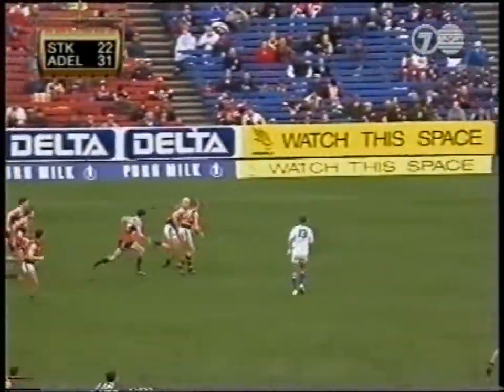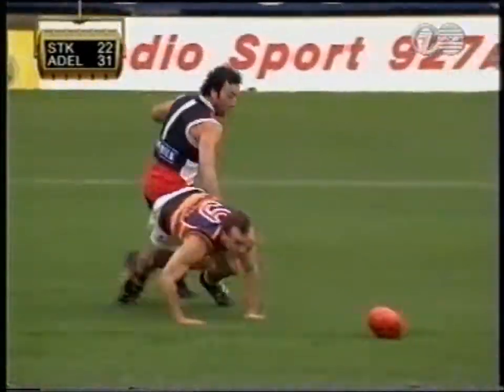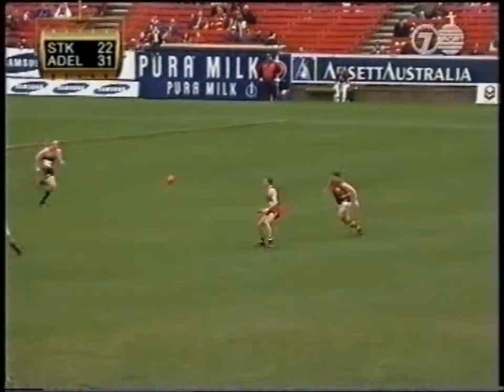Jamison out into the path there of Burton, who gives it on to Smart. Runs it along to the wing, now to the outside. Edwards falling to ground, couldn't take the mark. Peckett stays with him. Good handball on the up the benky. His kick towards half forward.